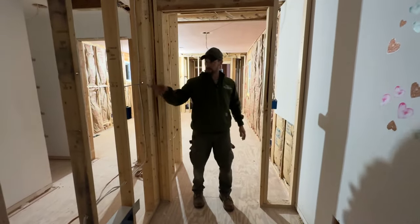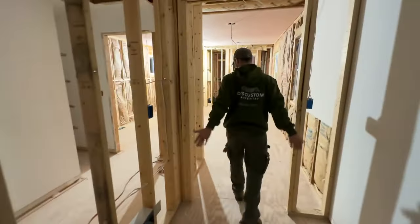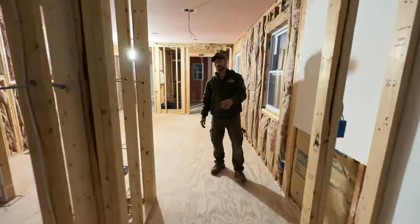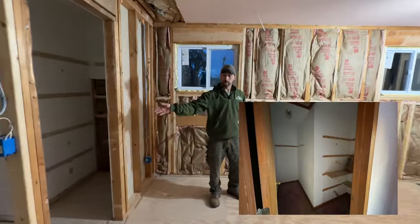The old closet used to be right here. So you had all this. This was all wasted space. So now we just scooted this up 3 foot and kept the original closet, but we just moved the wall over. So now we got one walk-in closet.